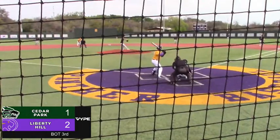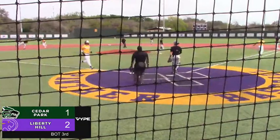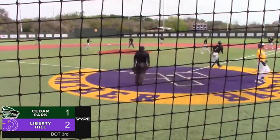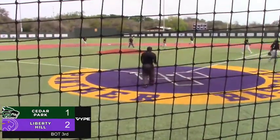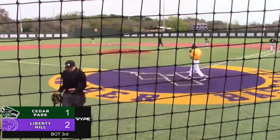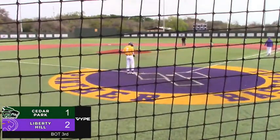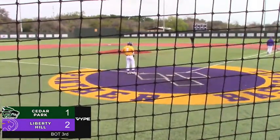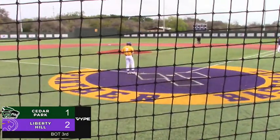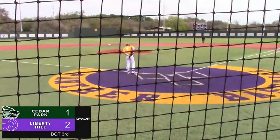Both in scoring position. Here off speed. Milam does get some of it. It's going to be a long throw from third, but O'Malley makes a good play. And the side is retired for the bottom half of the third. But 2 runs from the Panthers get them on the board and in the lead. We head to the 4th inning. Liberty Hill 2, Cedar Park 1.